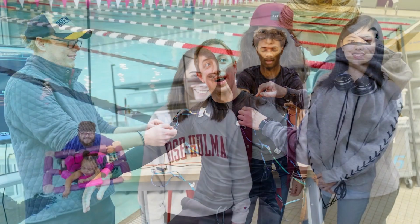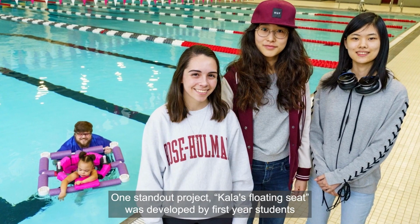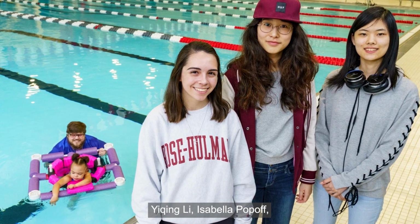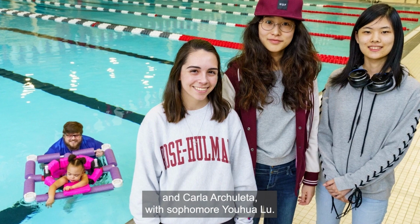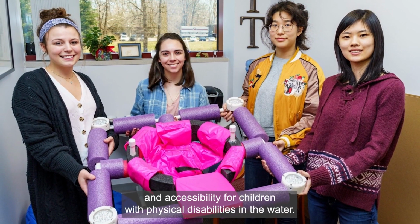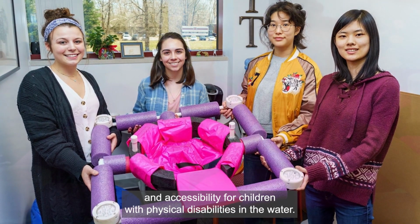in their final years. One standout project, Kayla's Floating Seat, was developed by first-year students Yi-Ching Lee, Isabella Popoff, and Carla Archuleta with sophomore Yo-Wa Lu. This device enhances safety and accessibility for children with physical disabilities in the water.